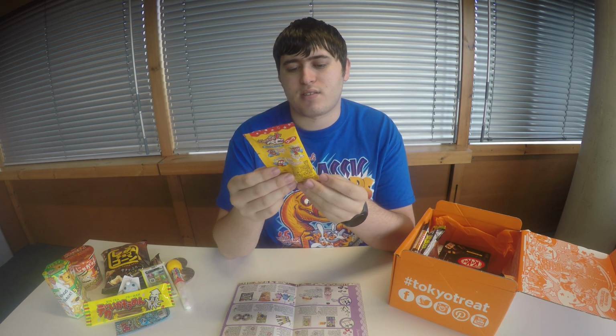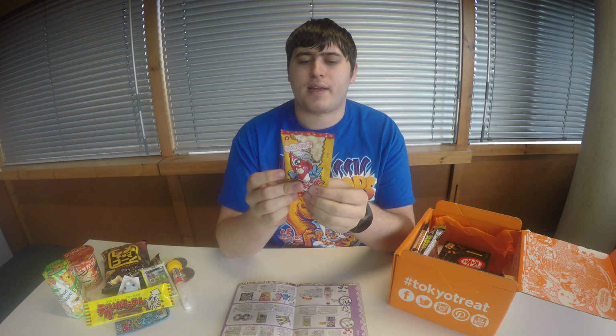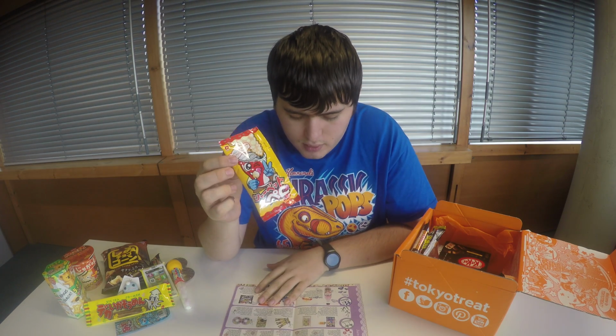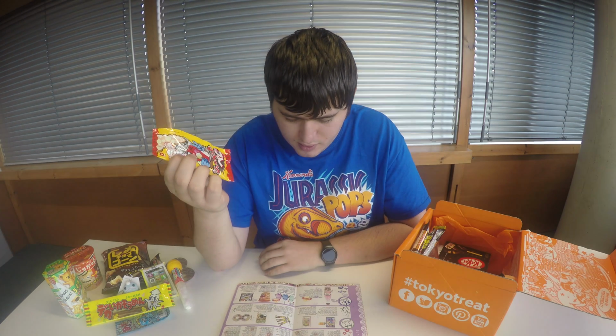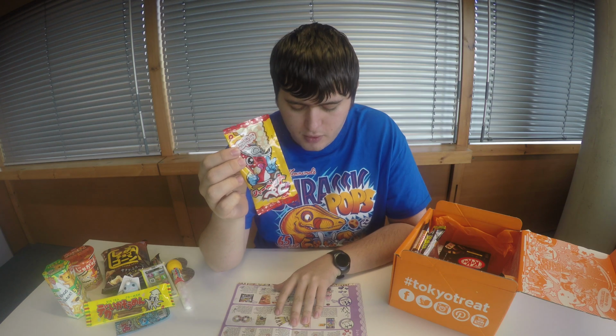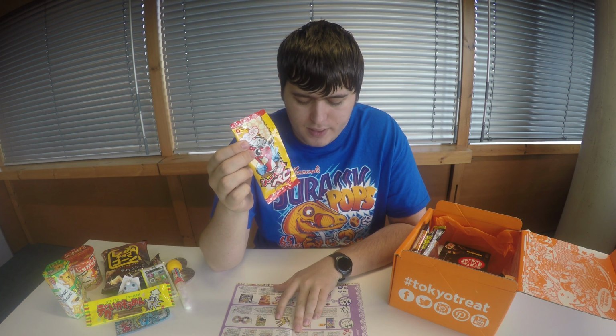Now this looks like cola. And from the back of it, it looks like there's a lollipop with some sort of cola dip. Can I find it on this list? Oh, there we go. Heinz Cola Lollipop. So the lollipop is cola flavoured, while the powder is sweet, delicious sherbet.